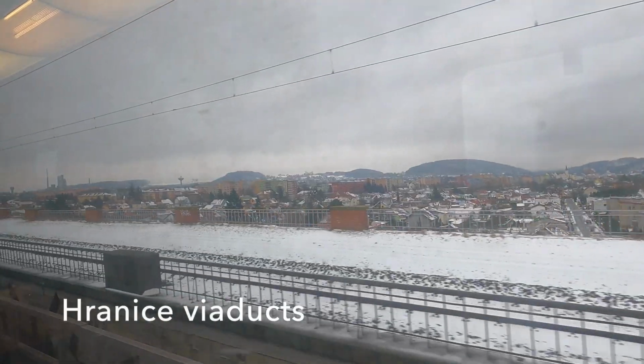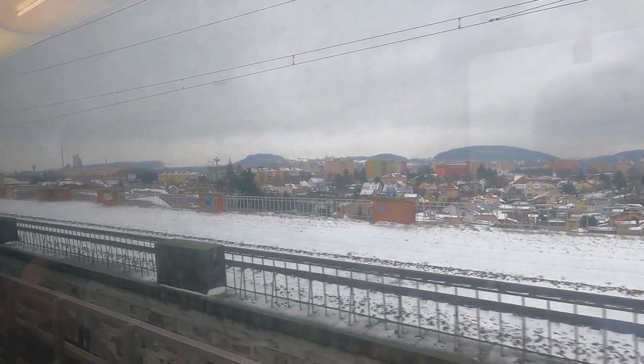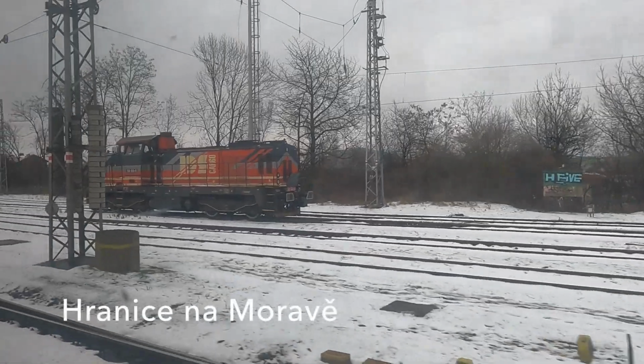The viaduct at Hranice is in fact 3 viaducts. They are 430 metres long and the oldest one was built between 1844 and 1846.